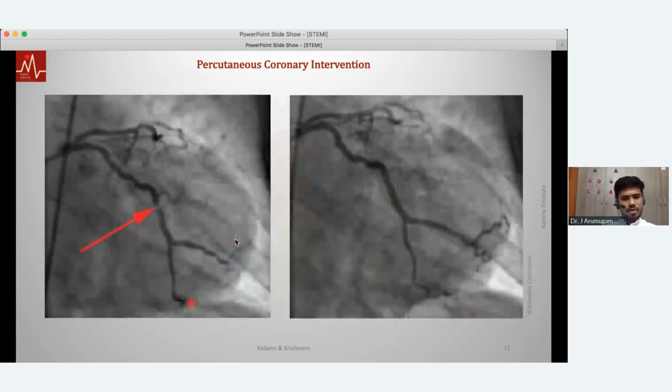Notice, in order to do this procedure, two schematics, before and after PCI, are shown here. If you follow the red arrow, the tip of the red arrow points to the location of a blocked artery. Notice the artery is marked by a dark region. The location of the tip says there is no artery there. Essentially, there is no blood flowing there, so it appears brighter compared to the artery on either side. That is a blocked location.